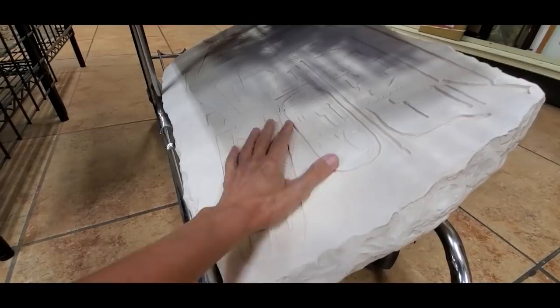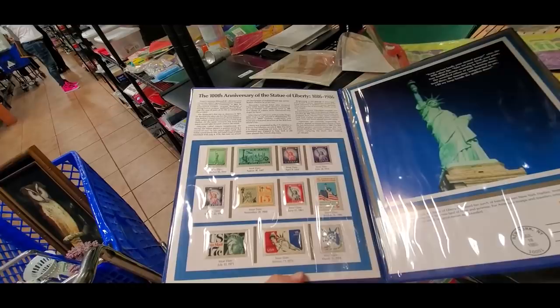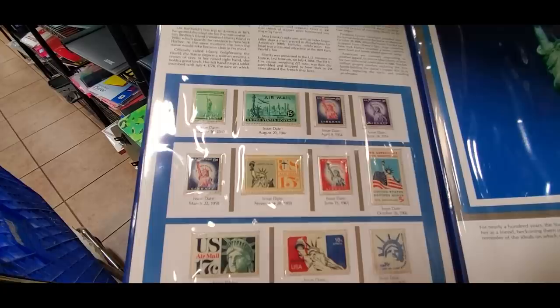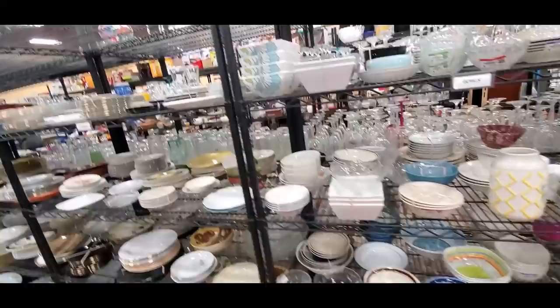Okay, I don't know anything about stamps, but this is $4.99, and when I opened it up, it's the 100th anniversary of the Statue of Liberty commemorative. This is 1985, this first day issue, and then it's got all of these stamps over here dating back to 1940. That seems like a really good $5 purchase. I'm gonna grab it.